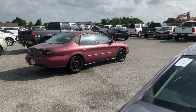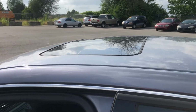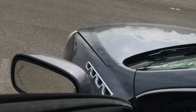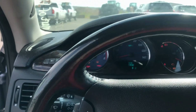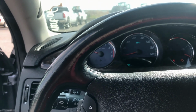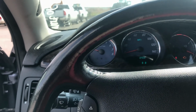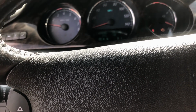Oh, there goes someone taking off on the Impala. Got a sunroof here. If my memory serves me, when I saw this online earlier, folks, this is a V8. Got a little rubbing going on here, little something there on the seat. Oh man. Okay, someone is trying to get fancy with the exhaust. It's probably just been cut off. Hopefully the AC works. It says hood open, which we know. Check engine light is on. Change engine oil soon.